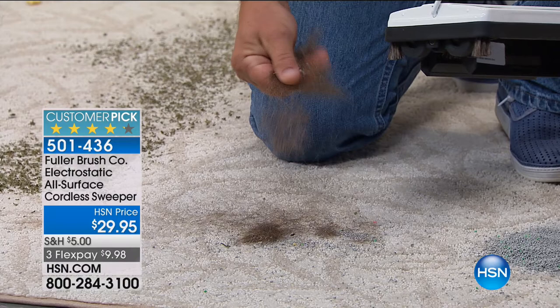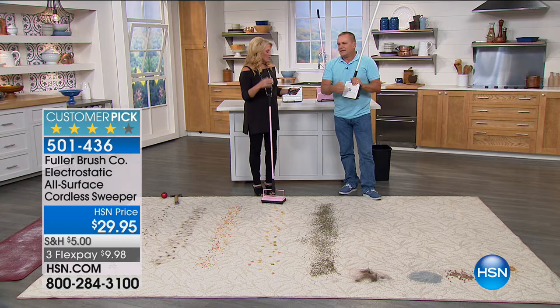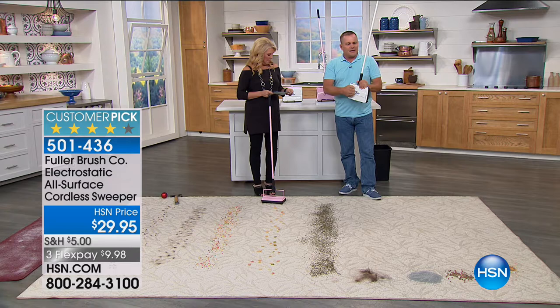Right. Now, it only weighs 2.5 pounds. It's super lightweight. Here's the other thing that I think is important. You can feel that it's really made well. It's all metal. I think that's huge. This is not plastic. It's a metal casing, metal handle, okay?